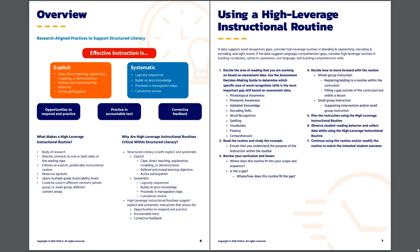Structured literacy must be both explicit and systematic. Each routine follows an explicit, predictable format so that students can experience direct instruction, teacher modeling, engaging in the practice, and receiving feedback. High-leverage routines support systematic instruction by breaking down complex tasks into smaller, more manageable steps and following skills along a scope and sequence.